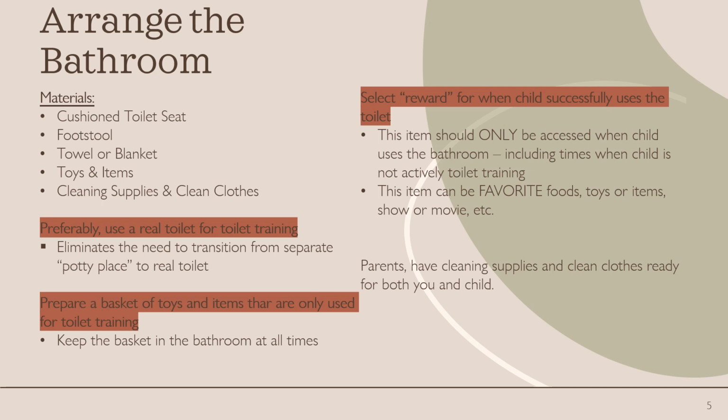Toilet training is hard. If you don't have a reward for your child when they use the bathroom, it's going to make toilet training a lot harder. Reward them for all of their hard work with something very special that they only get when they go to the bathroom on the toilet. And again, parents, please have cleaning supplies and clean clothes, both for you and your child, in the bathroom ready for toilet training.